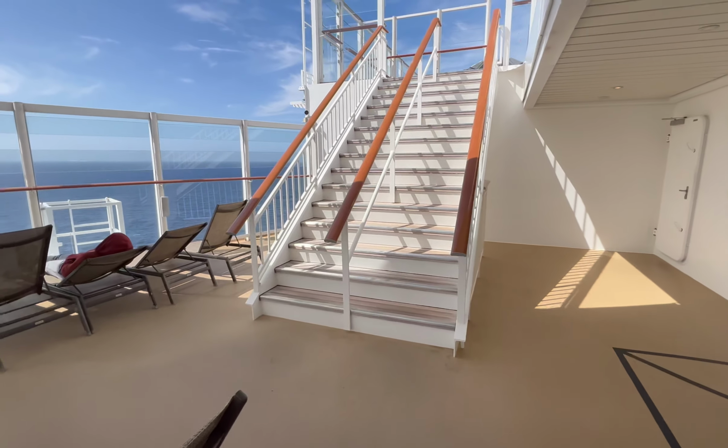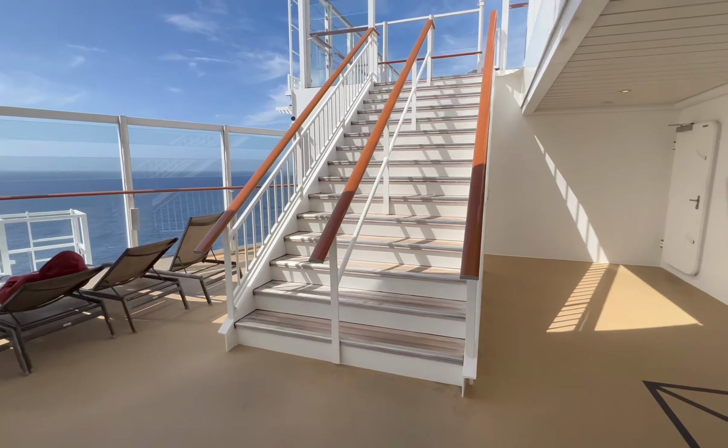This is a small little section of deck number 18. I actually prefer shaded lounge chairs, so this was my kind of area.